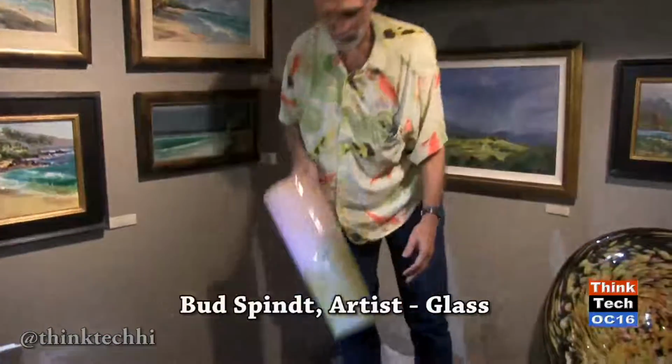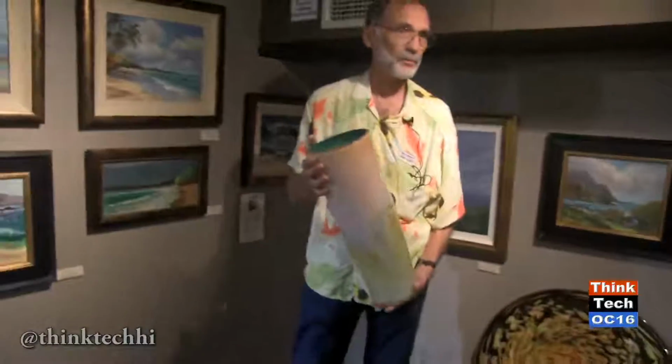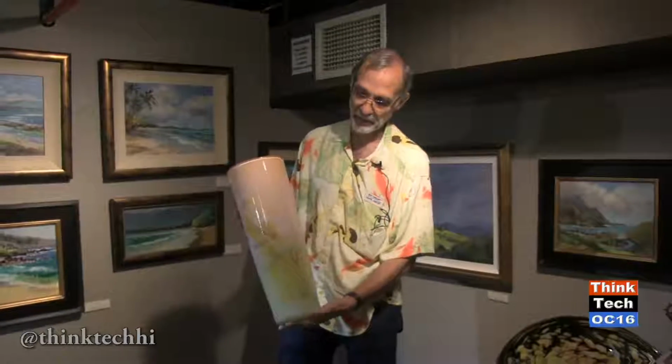All of these pieces that I'm doing here all start off the same way. They start off as a bubble of hot glass. And this one started off with kind of a turquoise green glass. Then there was another layer of white, and that sort of forms a background as kind of a canvas for all the design work that I do on top of it now.